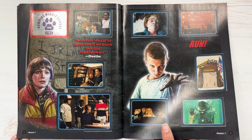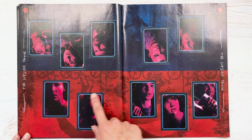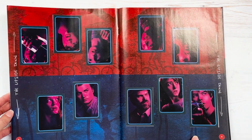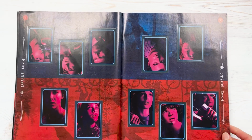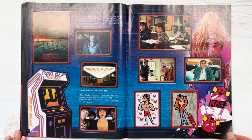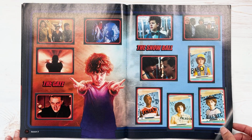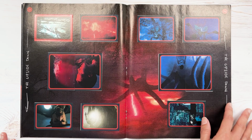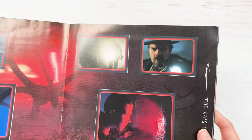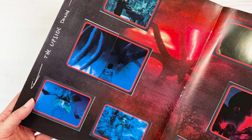We've got season 1. And then this page, I interpreted it as having the characters kind of half upside down. I think you could have stuck it any way you liked, really. But I love these duotone portraits. On to season 2 now. And then this one, I put every sticker on this spread upside down. Got some great ones of Hopper in the tunnel and 11. Blues of this are really striking.